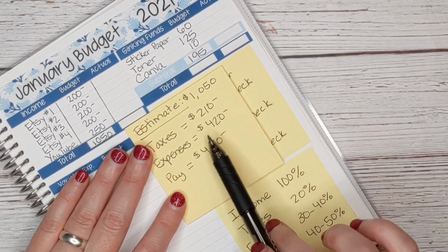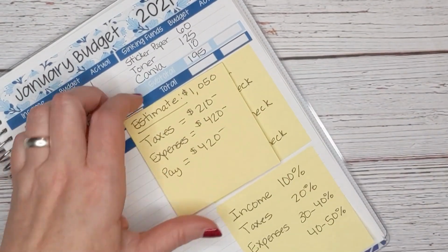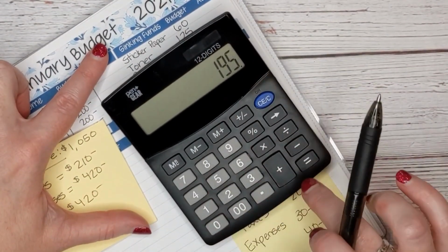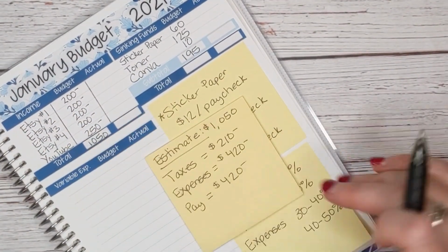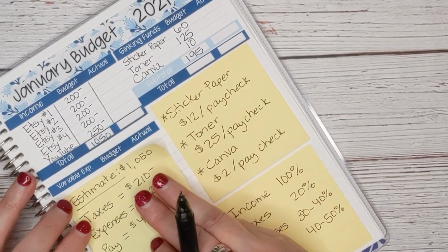Okay, so let's just look for expenses for 20. We know 195 is already going to come out for sinking funds. So that leaves me with 225 for other things that come up. And I feel like that's totally doable. Yeah, totally. Okay, so I'm just going to leave all these notes here.